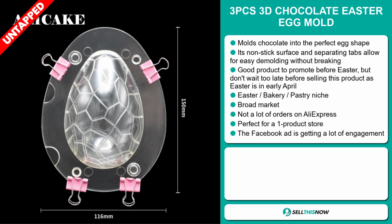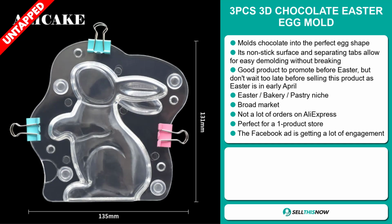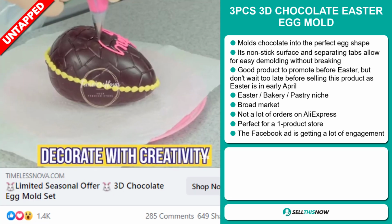And we also think that this item has a broad market base, and we also think it has a lot of untapped potential. So far there haven't been many orders on AliExpress, so you could definitely take advantage of this. And it's perfect for a one product store. And finally, the Facebook ad is getting a lot of engagement.